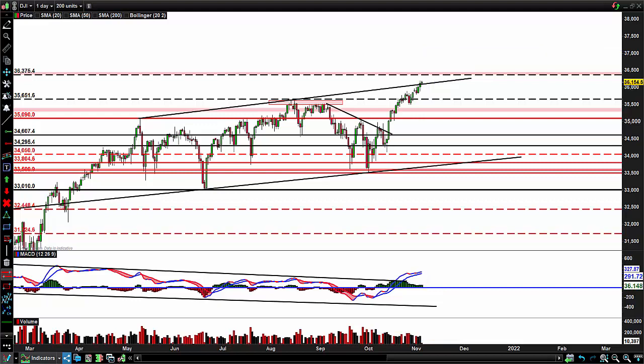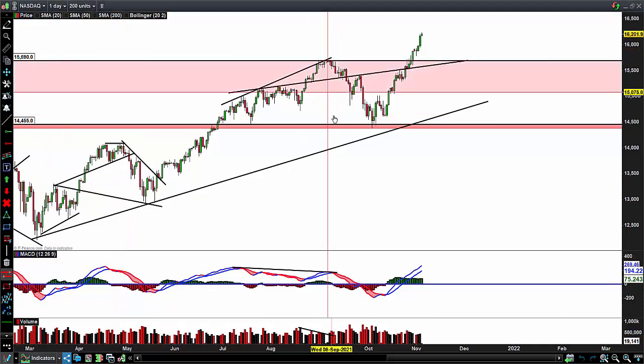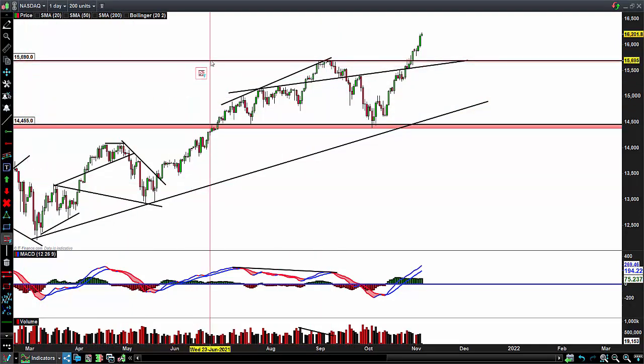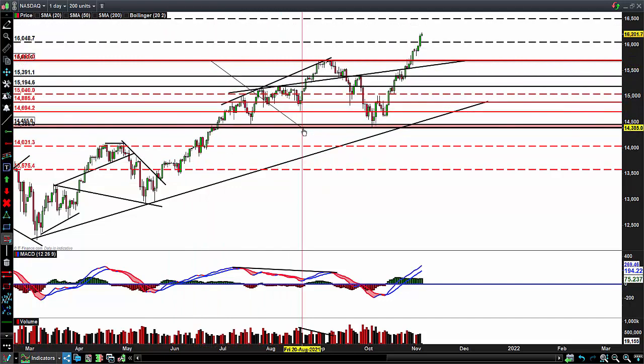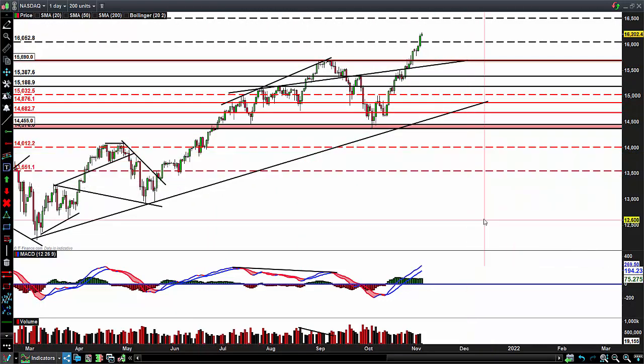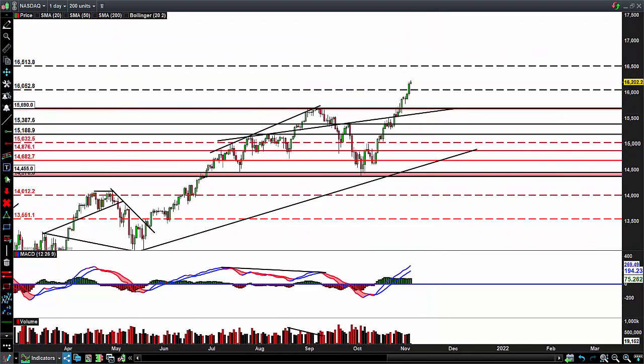Let's have a look at the Nasdaq. What's the Nasdaq showing us? Nasdaq's been leading the way. This is significantly higher already. Oops, that's not what I wanted. This is the tool I wanted. So for the Nasdaq, if we keep going, the target is 16.5.